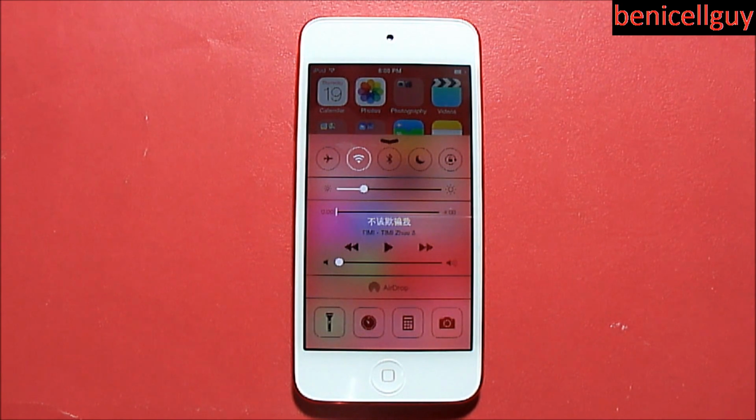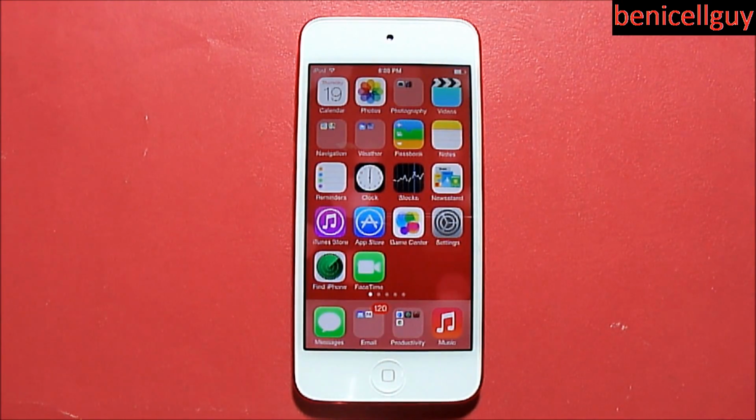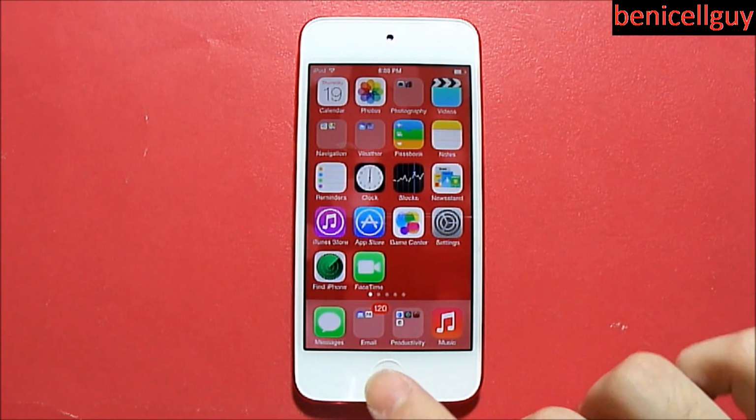In my case, I have an iPhone 4. Once I update that to iOS 7, which I haven't yet, AirDrop is not supported on the iPhone 4 from what I read, which is kind of disappointing, but the hardware just can't support it, which is the reason why Apple hasn't integrated AirDrop into the iPhone 4.